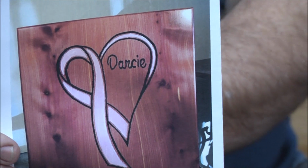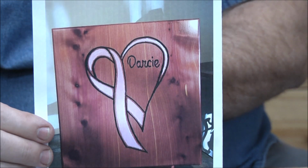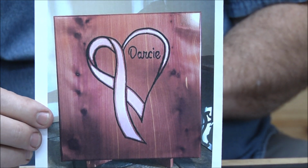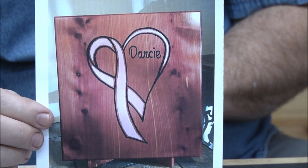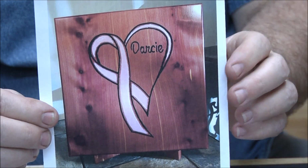Rob and Nancy Wood. So they did this as a gift for a friend. And they work as a team. This isn't just one of them making signs. Both of them work on it. So terrific job, you guys. Very nice. Very nicely done.